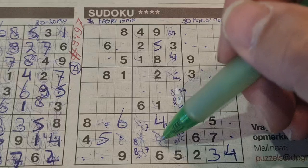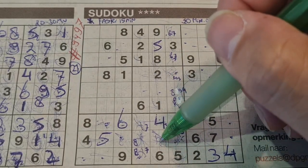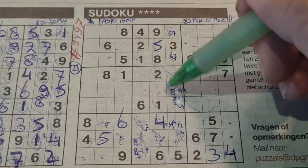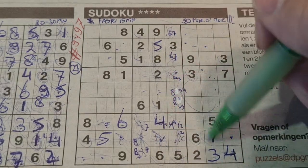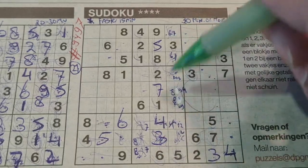Okay. 2 numbers left in this column. 1, 2, 3 is missing. The 4, the 5, the 6, 7 is missing. 3 and a 7, 3 and 7. We have a 7 in this row, no 7 there. 7 should be here, and 3 goes there.